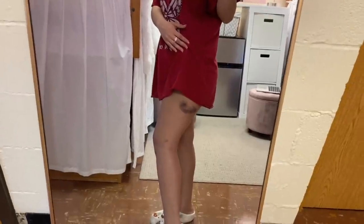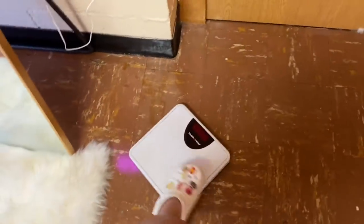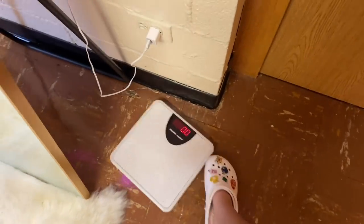I fell trying to get on top of my bed, and I have a big bruise right here. It's not supposed to be like that on the way, but we just have a scale.